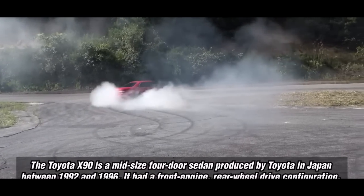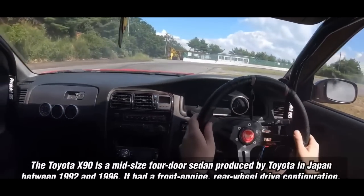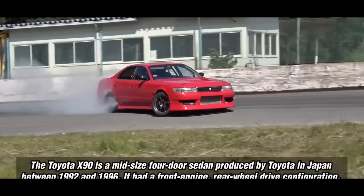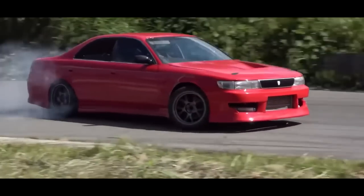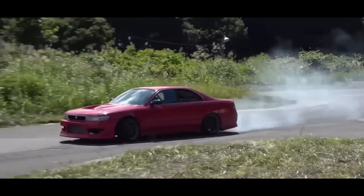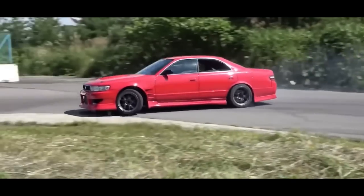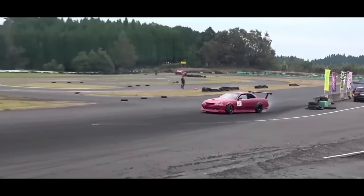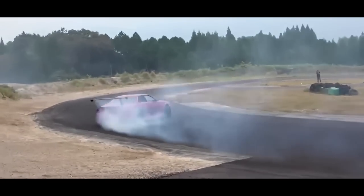Before you count out an import just because you think that they're going to be too expensive, look into them a bit more, because these things are a lot cheaper than you actually think. Once somebody already imports it and then they get bored of it, they realize the value isn't as high as they paid for it, and so they sell it for an incredible margin. And so you get it for, like I said, I found one the other day for literally 10 grand on Facebook Marketplace. It was perfect condition, and it was a JZX100, not even a JZX90.